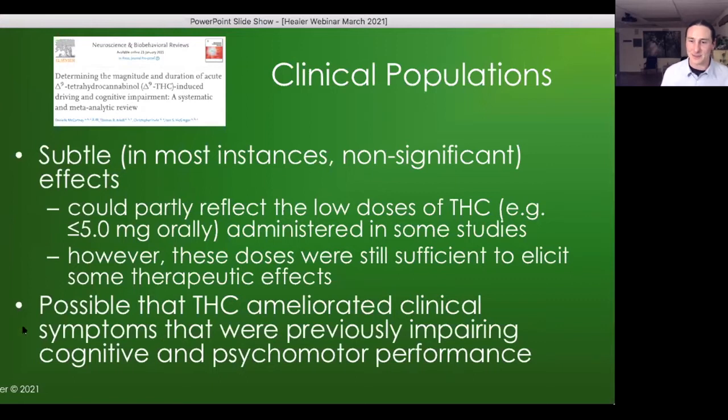And then there's this possibility that THC ameliorated clinical symptoms that were previously impairing. An obvious example of that would be multiple sclerosis. Well, if someone's having spasticity and difficulty controlling their limbs, then when cannabis treats that spasticity, they're probably going to do a better job driving. And there's many symptoms that kind of fall into that category.